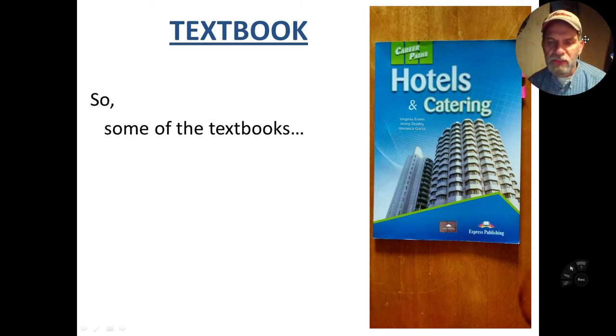Okay, meet the restaurant staff. How many people, how many job positions can you name in any restaurant? Restaurants, you can have 100 different good or bad restaurants. All of those restaurants have at least several, one or two or three, maybe a bunch of the same job positions. Doesn't matter the quality of the restaurant.